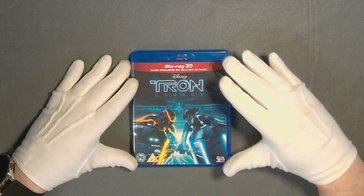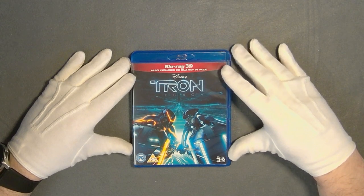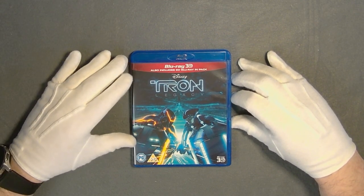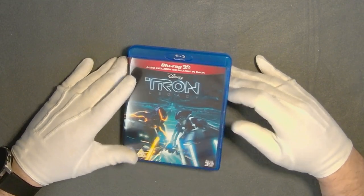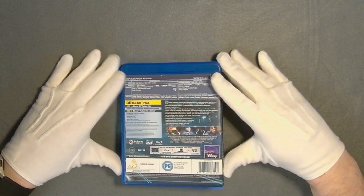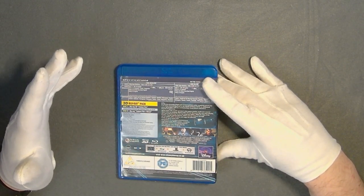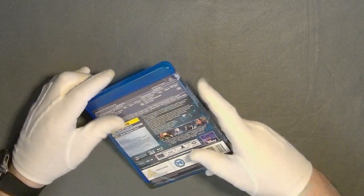Now, I've seen US copies of this, but it's the same as the Alice one where you had to do a mail away to Disney to get the 3D version. That's the only other versions that I've seen of this. This movie is excellent on its own in 3D, like the deadly disc fights are awesome. You're missing out if you don't watch it in 3D.